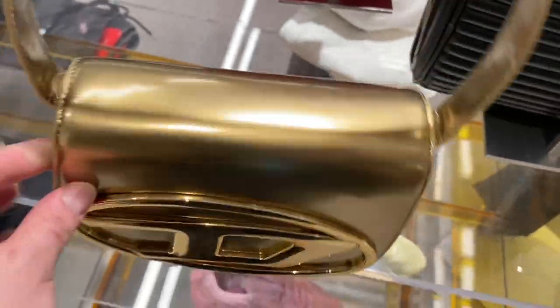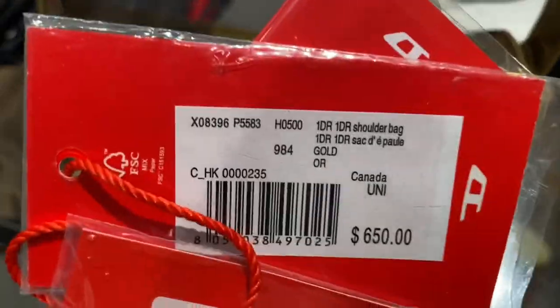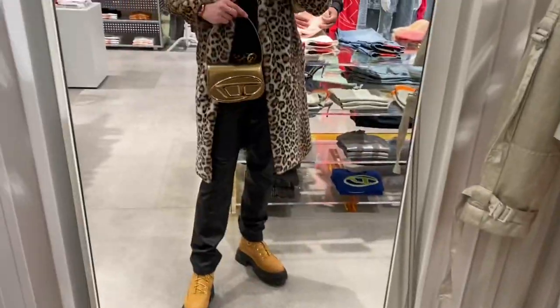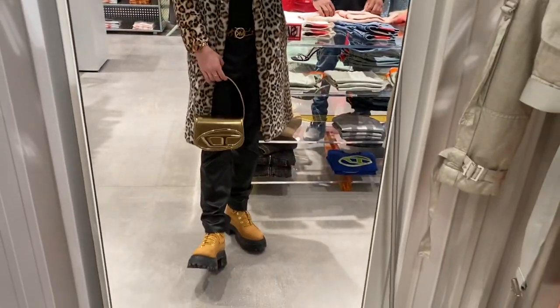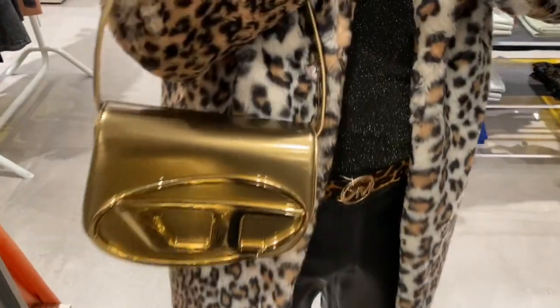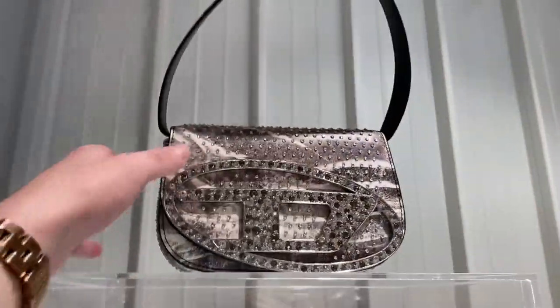And I tell you, these bags are a pain in the ass to, like, one hand. $650 Canadian, plus tax. Not a horrible price, actually. And bam, look how stunning that looks. It matches my outfit just so effortlessly. It looks classy, and I really, really love this bag.